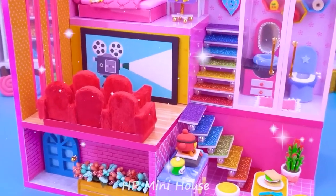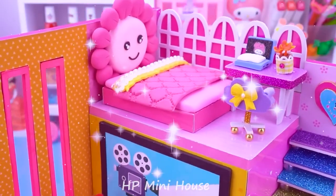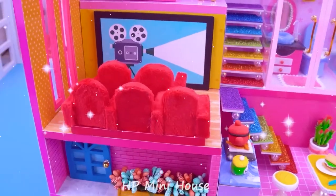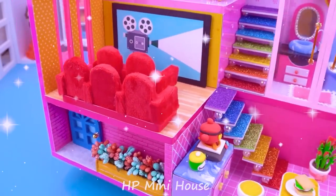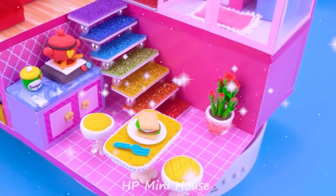Ta-da! Here's my dream house! Feel free to take a tour! I absolutely love it! I want to move in here right away! What about your dream house? I'm so curious! Please share your ideas in the comments below! The more details, the better!